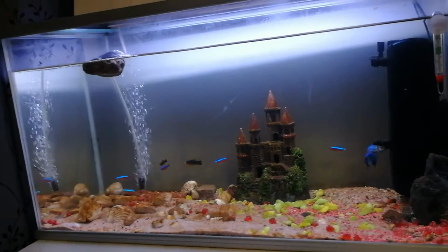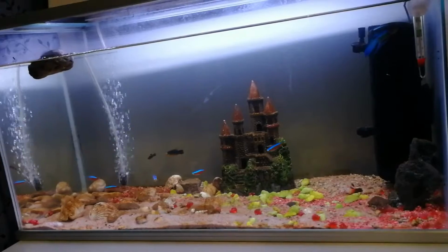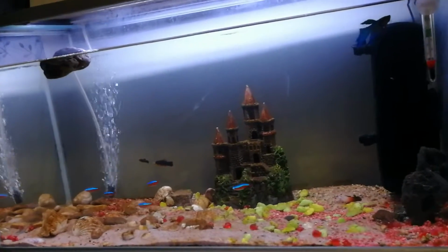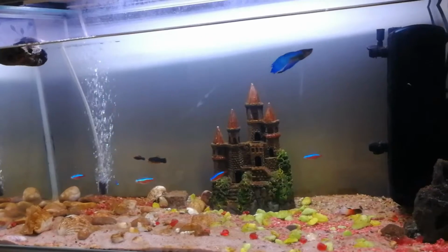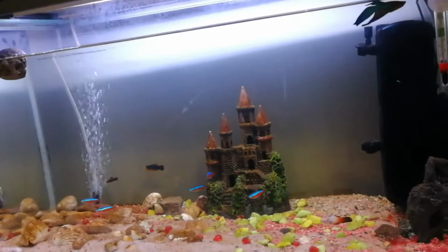Chaga mushroom is one of the most nutrition-packed medicinal mushrooms. It's been used for centuries by people to help fight cancer, to help improve the immunity, to help fight chronic inflammation and maintain blood sugar levels as well as cholesterol levels.